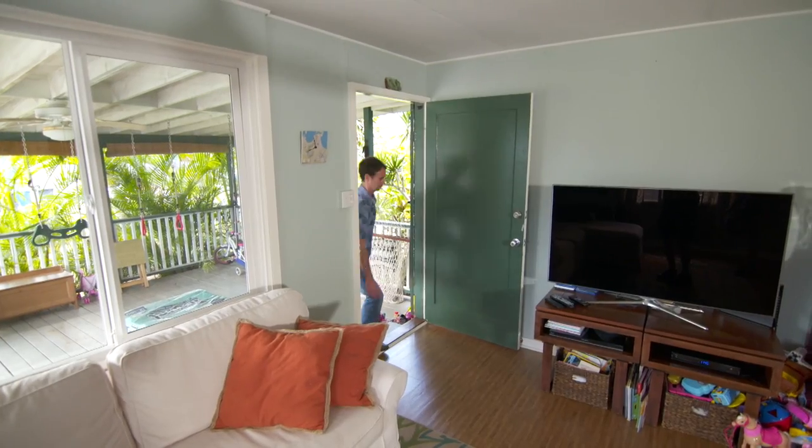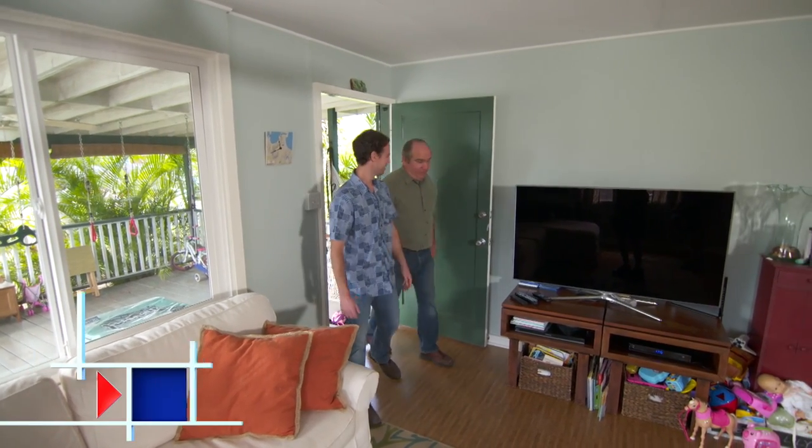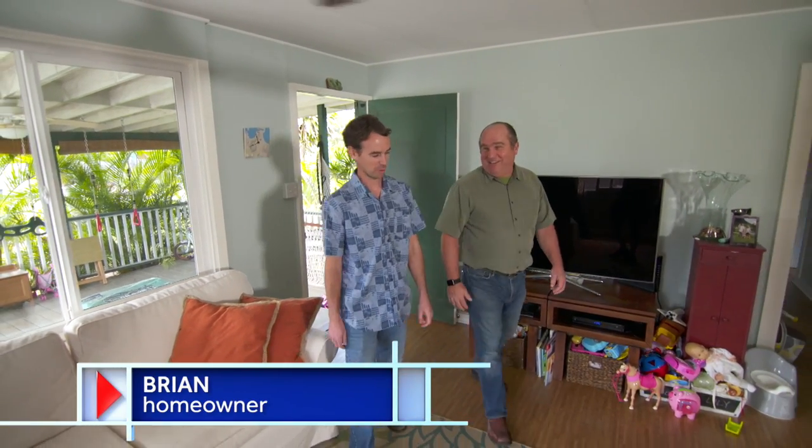So Brian, it's been 22 years since I've been back in Hawaii and I've fallen in love with it again. It's a special place. We love it as well. How long have you guys been in this house? Been in this house, my wife, 2 children, and I, about 5 years.